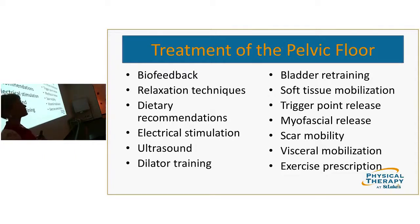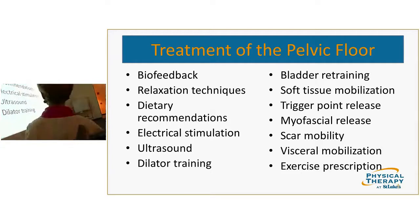So absolutely, we need to talk about the diet. And I see a lot of patients with constipation. So we do need to talk a bit about what they're eating, fiber, and their activity levels and things like that as well. So we spend a good bit of time talking about diet.